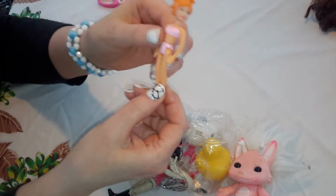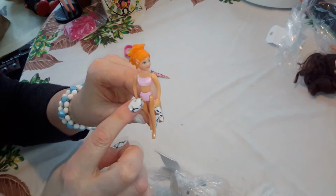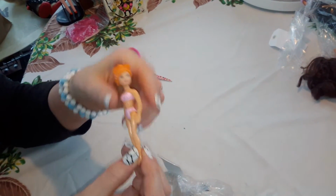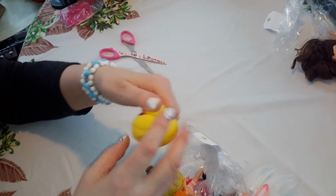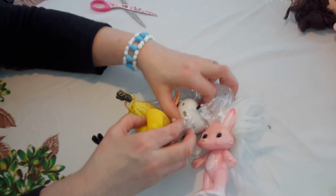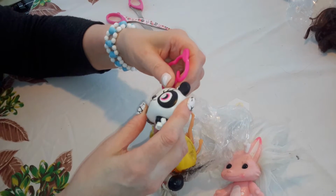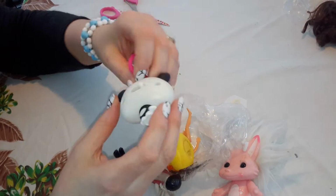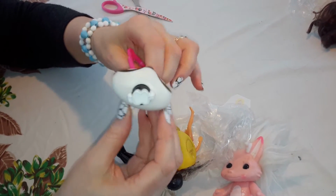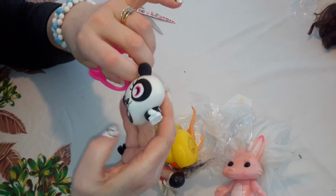Ew. This doll, one time I had to design clothes for this doll. I had to make a pair of jeans for this doll. And I tell you, I said some bad words. Like, ew. Yeah. What's this thing? Ew. His body turns. I don't really see the point of that. I don't know. You're just doing stuff to make it do stuff, I guess. All right, that's going to go back.